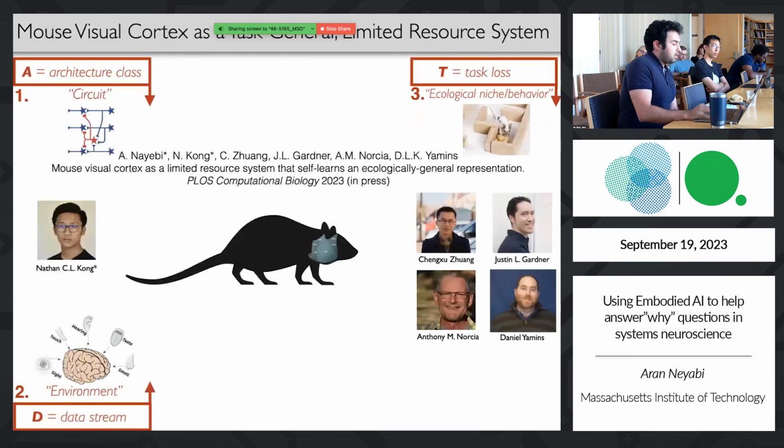In particular, this work is going to involve really tuning each of these knobs to get a good model of mouse visual cortex. It was co-led with Nathan Kong when I was at Stanford, and is going to be published in PLOS Comp Bio soon.